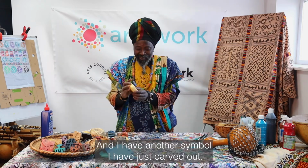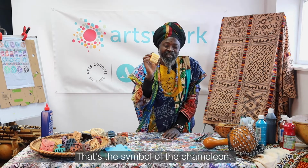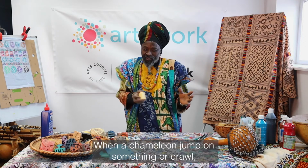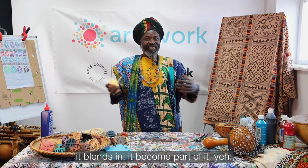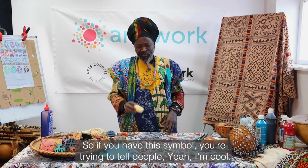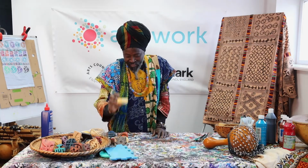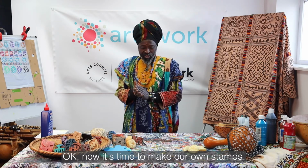And I have another symbol I've just carved out. You see, it's a beautiful symbol. That's the symbol of the chameleon. Playing many parts in life. Yeah, many roles, versatile. When chameleon jump on something or crawl, it blends in. It become part of it, yeah. So if you have this symbol, you're trying to tell people, yeah, I'm cool. I can blend in. Yeah, I don't have problem with you guys. Yeah, I can do so. And you are very helpful. So that's a symbol.